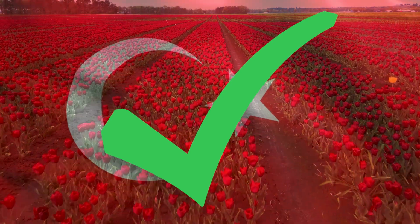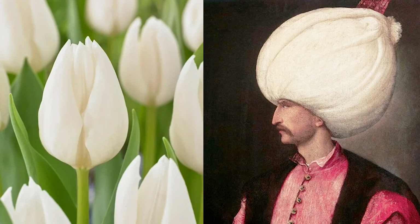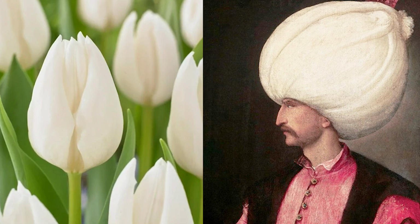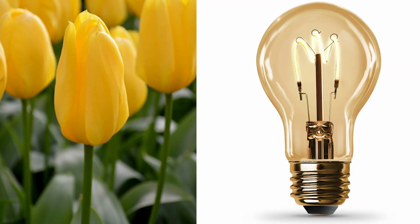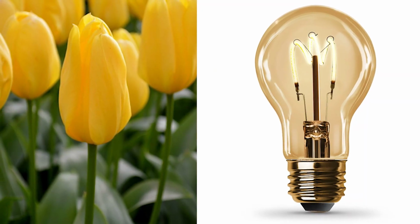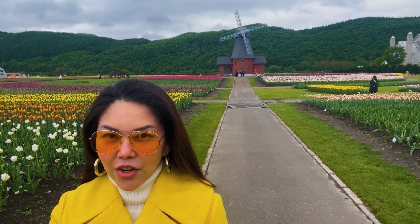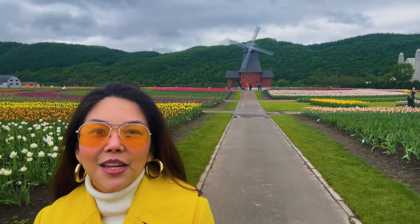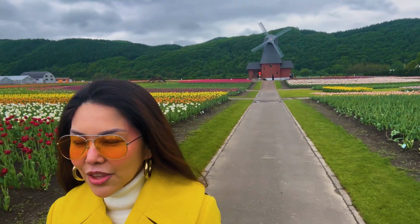There's a Turkish word, I think it's turvent. It actually means turban. That's why, if you take a look at a tulip, it kind of looks like a turban that you wear on your head, right? And they're also called bulbs because in a way they look like a light bulb. So now you know. Tulips, Turkish. However, when it comes to Japan, it was actually imported from France, I think around 1634.